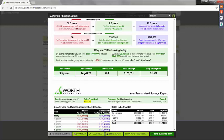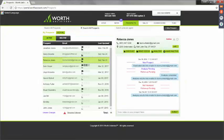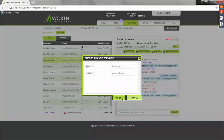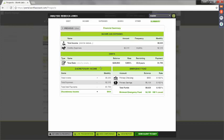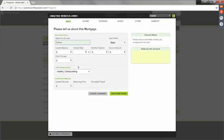So now if we take the concept of, okay, 9.3 years is over, let's look for another property, let's see what that looks like. Let's get out of here, and you all saw that 9.3 years and $170,000 in savings. Well, let's go into the analysis, and this is truly how simple this is to do for your client. What you want to do is go into the debt, and I'm just going to make it real simple. Just say that they're looking at another mortgage, and we'll say this is a rental property.